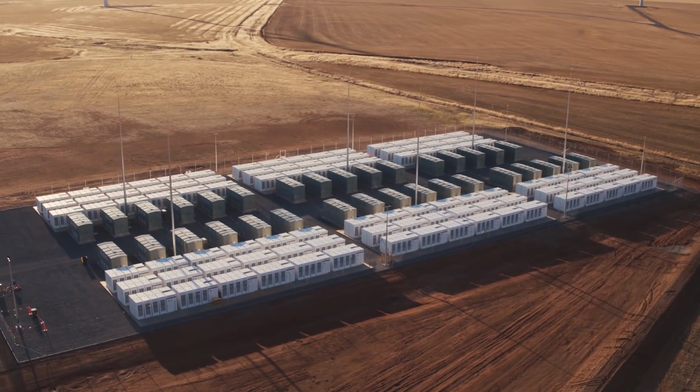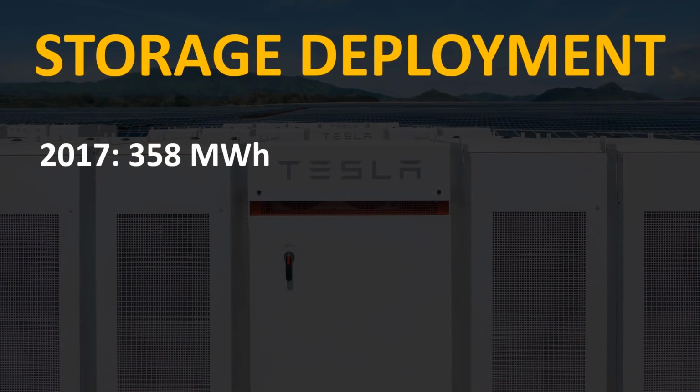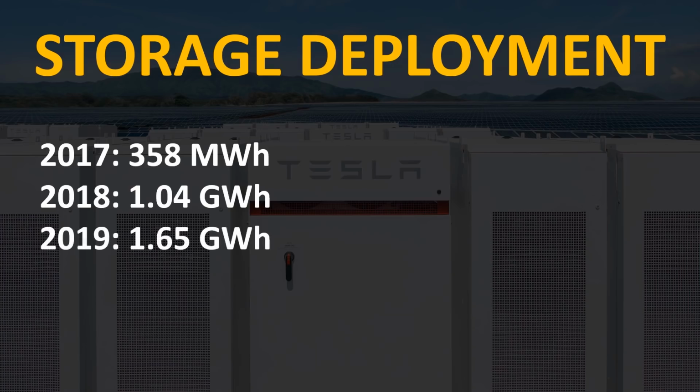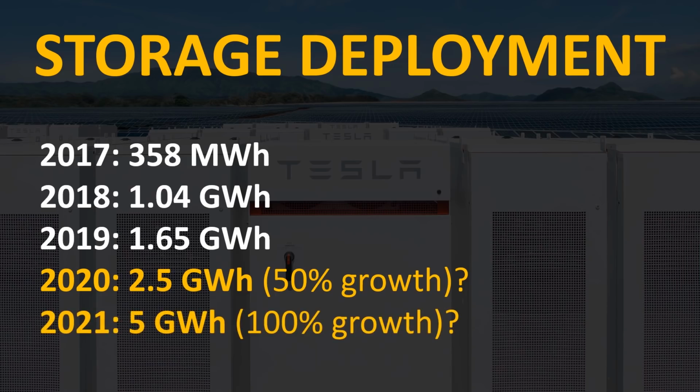What about energy storage deployment during that same period of time? In 2017, Tesla deployed 358 megawatt hours of battery storage. That number went up to 1.04 gigawatt hours in 2018, 1.65 gigawatt hours in this most recent period in 2019. If we once again use that 50% growth number that Tesla has guided in this past letter, you can see that Tesla should be able to deploy around 2.5 gigawatt hours of storage deployment in 2020, and I think it's possible they could double that in 2021 to get to somewhere around 5 gigawatt hours of energy storage deployment.